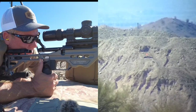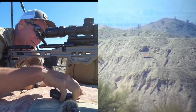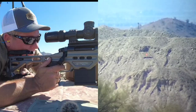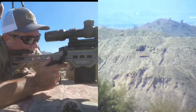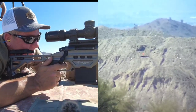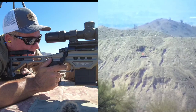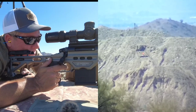Good thing, 7.1. It's a good thing that thing's painted orange. Or 7.1? Yeah, 7.1. All right. 3 left is what it's saying. Oh, way high. I didn't need to hold. I was about to say 7.1 is 6.5 Creedmoor data. Are you too high? I was high and there was no wind. I was a whole half mil off. I'm going to hold dead center.